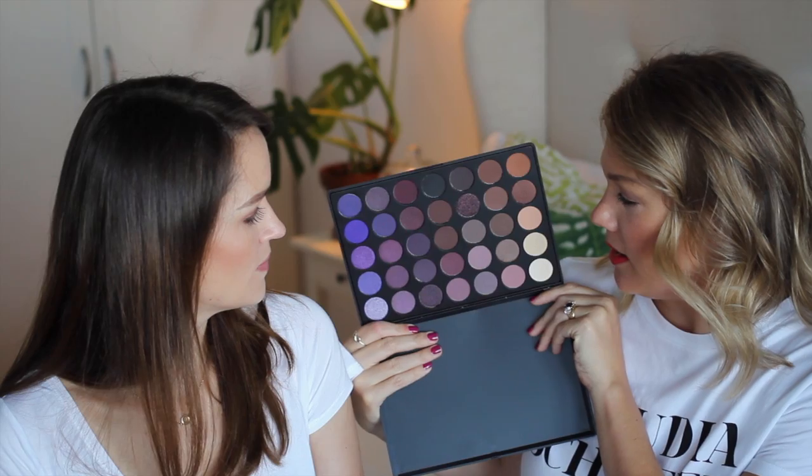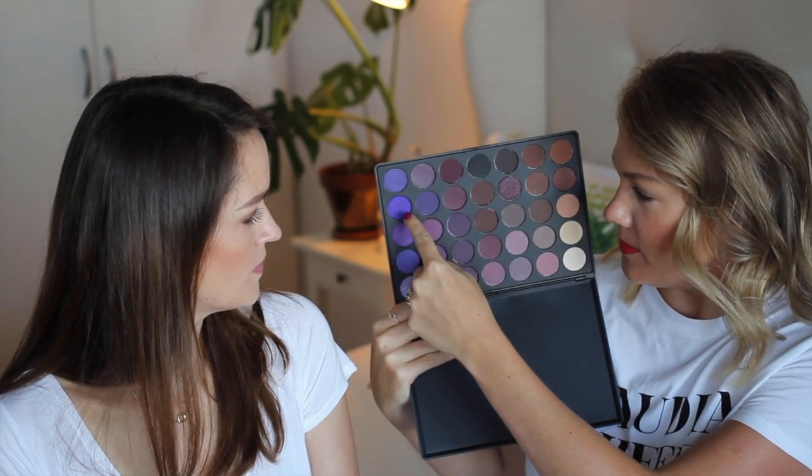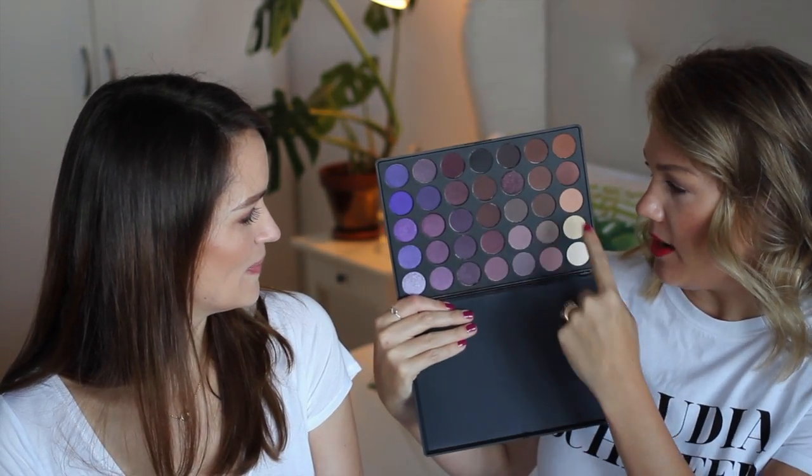It's such a good everyday palette. And then the third one I have is a 35P, which is the purple palette. So again, lots of lovely rich purples. I mean, look at this. And yeah, so really good range of colors. They aren't all created equal.